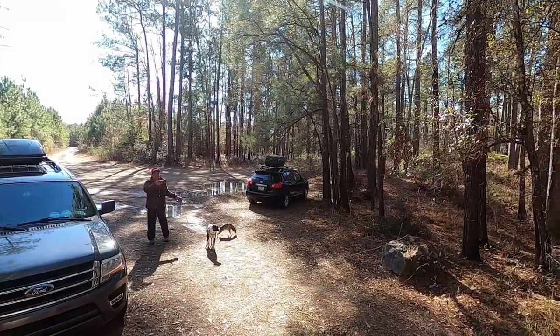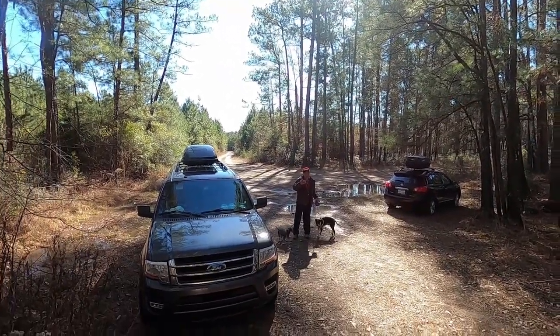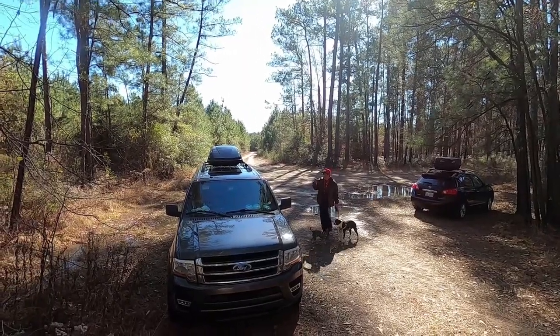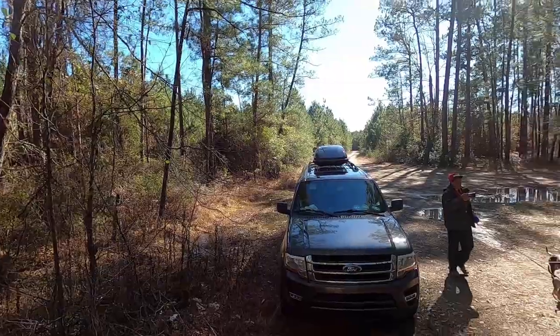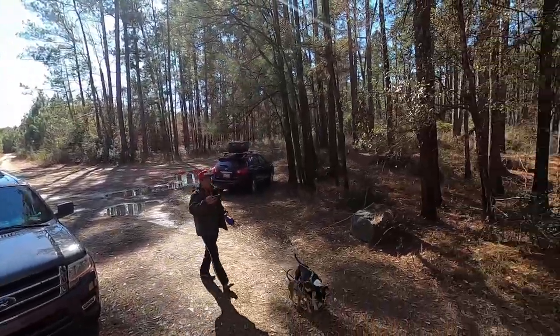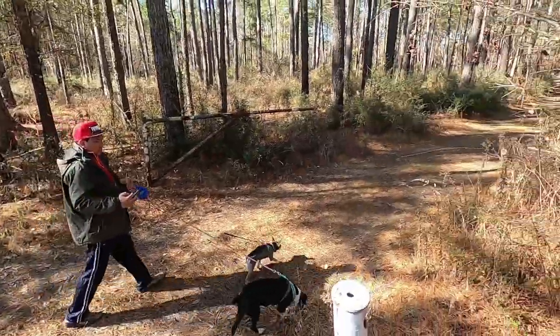This is supposed to be the way to the abandoned sawmill, right? It doesn't have any sign, so we don't know. So we're just gonna park here and then walk. Camping doggies. My dogs are excited.